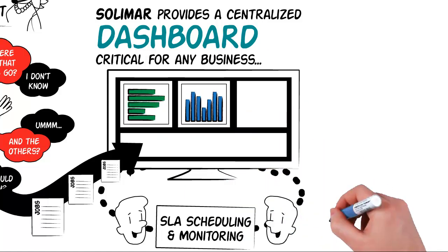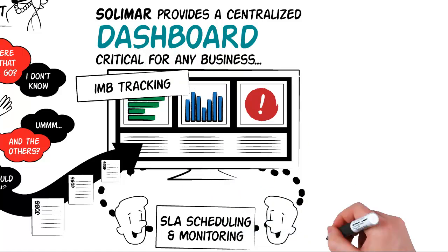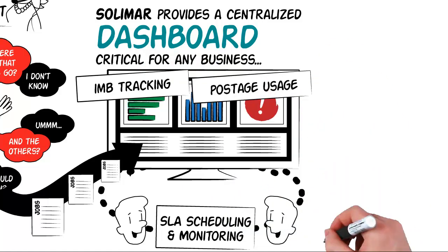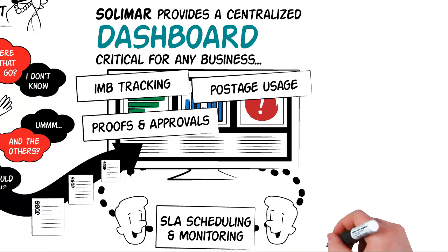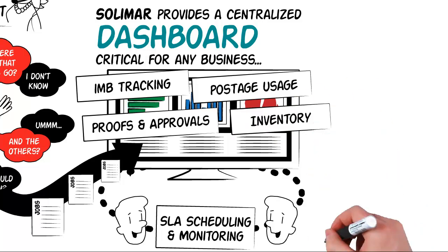Real-time job status, alerts, and monitoring give operators 100% visibility into the entire production workflow, all from a centralized view that offers status indicators monitoring a job's progress through the system. Acme can now easily track each mail piece through destination and origin intelligent mail barcode tracing services, track USPS postage, manage proofs and approvals to allow jobs to be released into the production environment, and keep a watchful eye on inventory and replenishment levels.